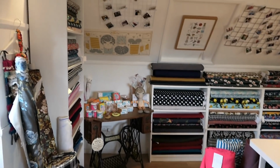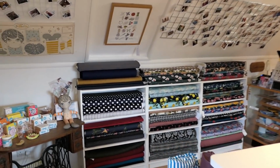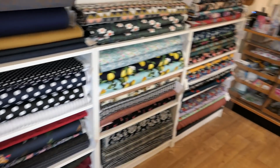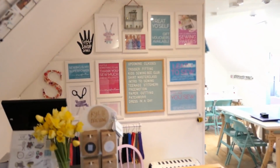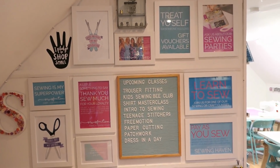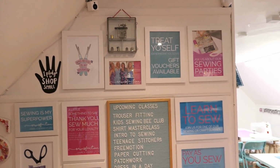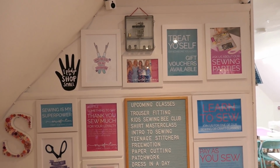So that is the shop part. And yeah, there's stuff all over the place. I've tried to make it feel really homely, really welcoming, tidy as much as we can, and also just really bright and colourful. And you can see up there a few pictures of the team and some of our upcoming classes, and up there are some knickknacks from my nan's house.